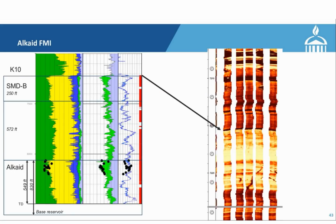So let's zoom in on that a little bit and look at what's called the FMI tool, the Formation Micro Scanner, or an imaging tool. It's much higher resolution than the regular logs that we do the log analysis with. It just gives us an image of what's going on. When it's brown, we're looking at shales. This is the interface between the K10 shale and the SMD-B section. When it turns yellow, that is sand filled with oil.